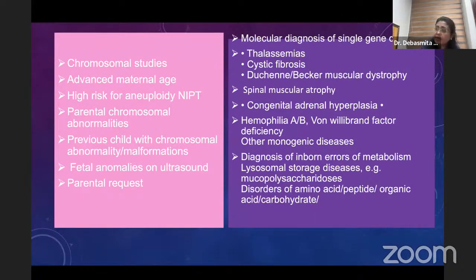Also a previous child with chromosomal abnormalities or malformations, or any parental chromosomal abnormality leading to recurrent abortions or recurrent intrauterine deaths. In such cases, even if the fetus is ultrasonographically normal and the anatomy is normal, we still go for the invasive test to decide what is happening inside.